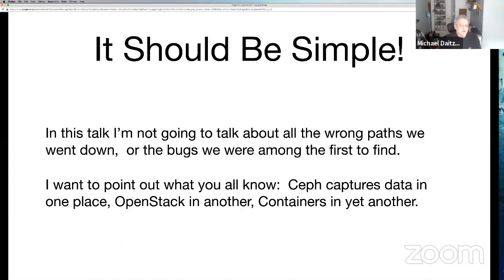I'm not going to tell you about all the wrong paths we went down, the things that changed between versions of software, or the bugs that we were among the very first to find out. I'm just going to tell you what you all already know. Ceph captures data in one place, OpenStack in another, containers in another. It turned out these simple reports were not so simple.